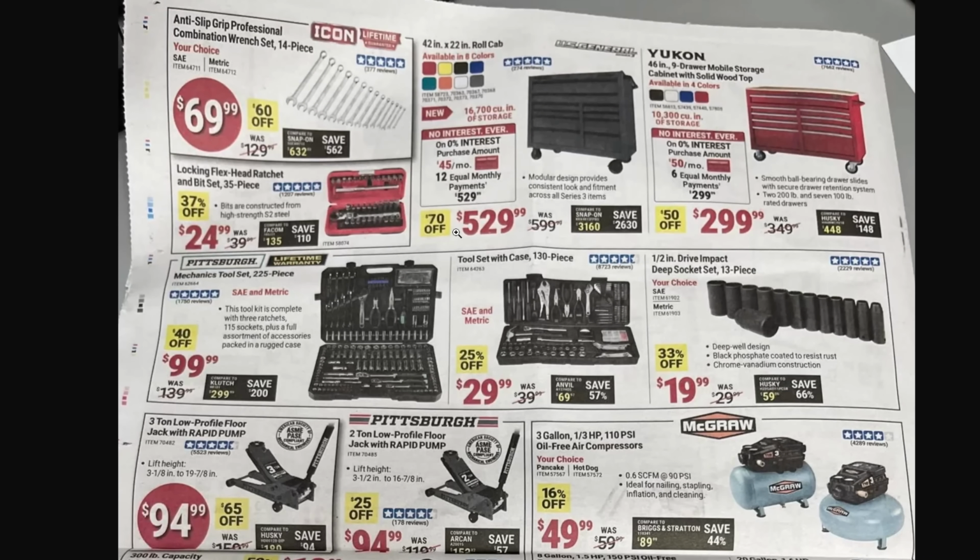All right, now down from there we get the Pittsburgh tool sets. They're okay. I'm not a big fan of tool sets, but a lot of people like them. $100 and $30 there. And next to that, we have the half-inch drive impact deep socket set from Pittsburgh. This is a 13-piece for 33% off, down to $20.